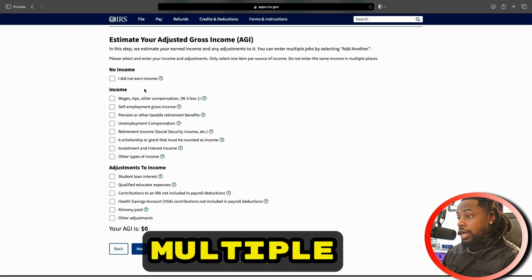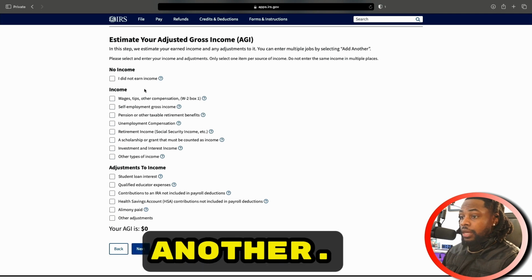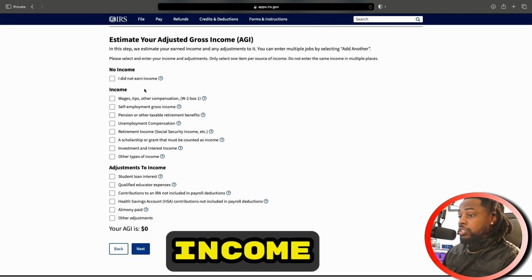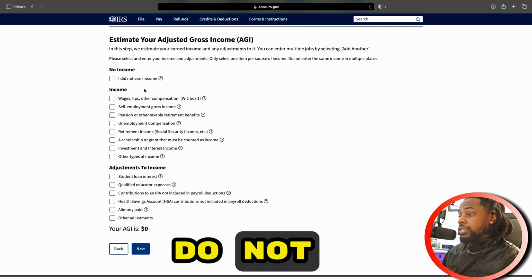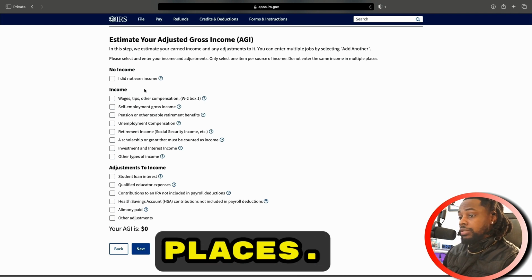You can enter multiple jobs by selecting add another. Please select and enter your income and adjustments. Only select one item per source of income. Do not enter the same income in multiple places.